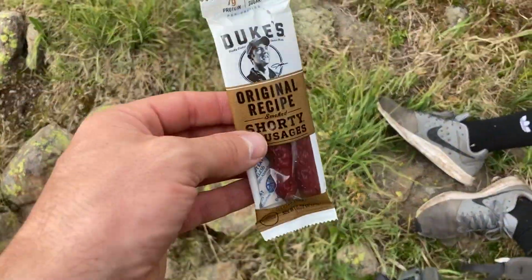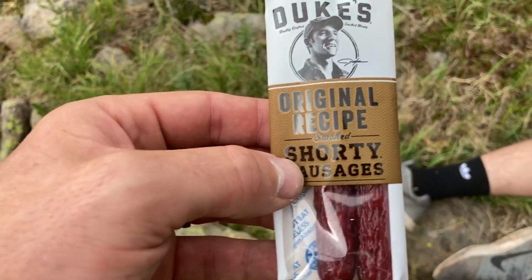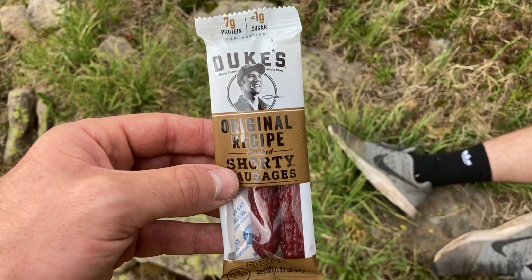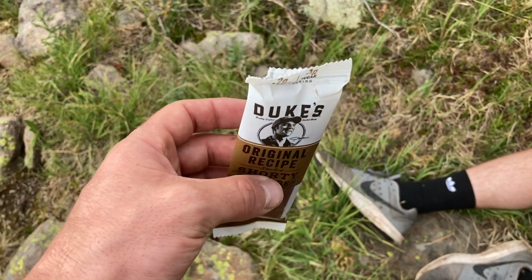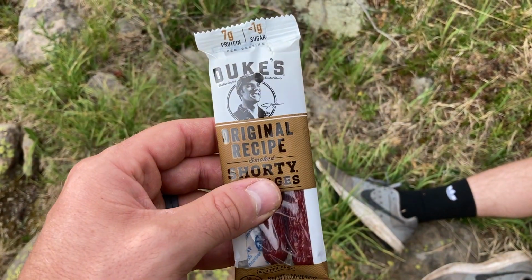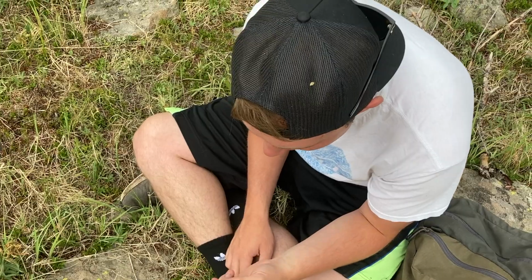We're gonna take a little break, but I'm gonna give Hayden some Dukes. I don't think he's tried this yet, but this is like legit the best new jerky. I don't think it's jerky, it's sausages, but kind of like a jerky stick. And it's like probably the best that I've had. It's really good. Yeah, mine's really good. It's really good, huh?